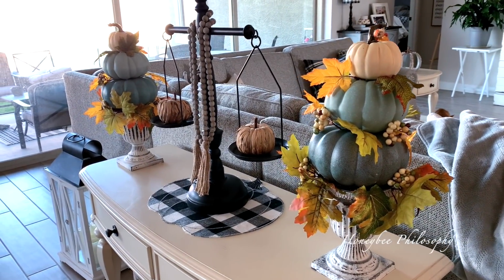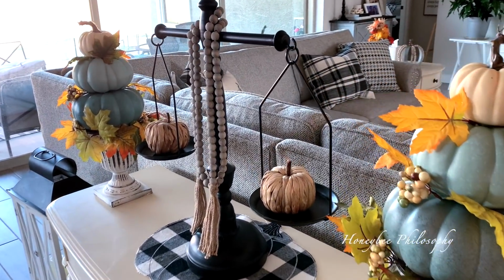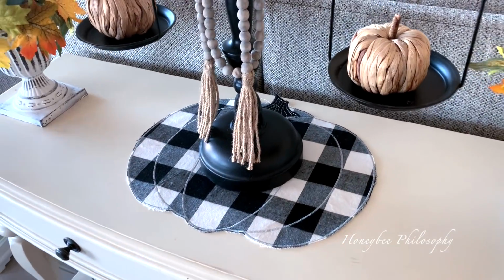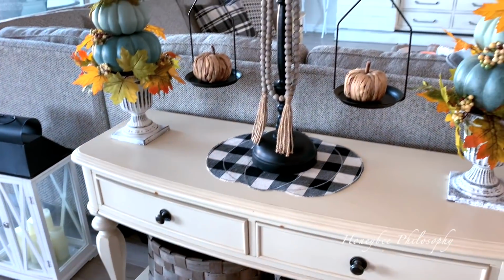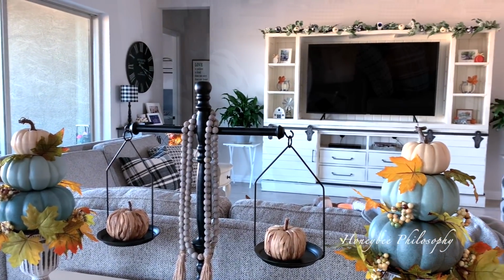And then over here on our sofa table, I have these stacked pumpkins to bring a little bit more of the blue accents, and they are from Big Lots a few years back. And then on this Kirkland scale, I have some rustic pumpkins from Michael's, and the beaded garland is from Ivy and Sage once more. Some baskets down below, just showing you some quick detail shots as we transition into the living room.